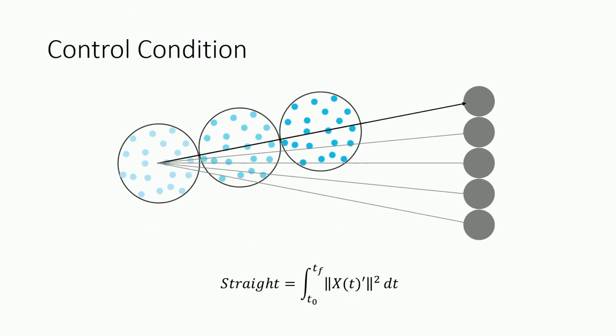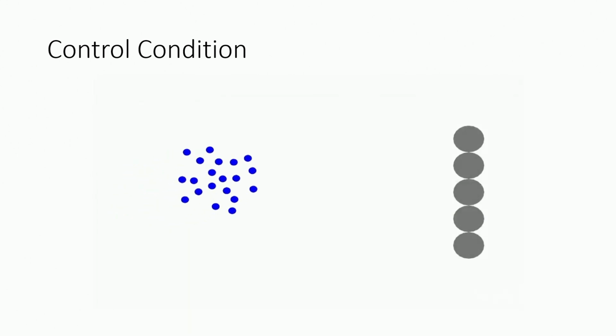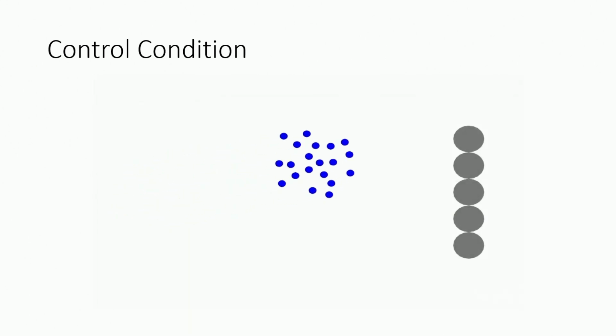In order to create a baseline for comparison, we generated the control condition where the robots move synchronously straight toward the goal. An optimization that minimizes the trajectory length is used to compute this trajectory. And that results in a motion something like this.